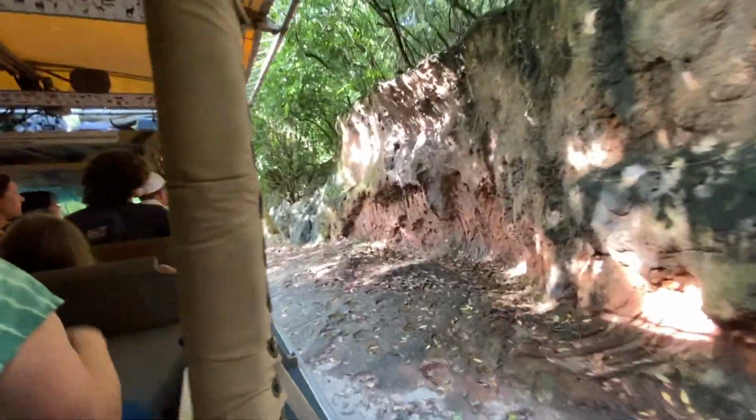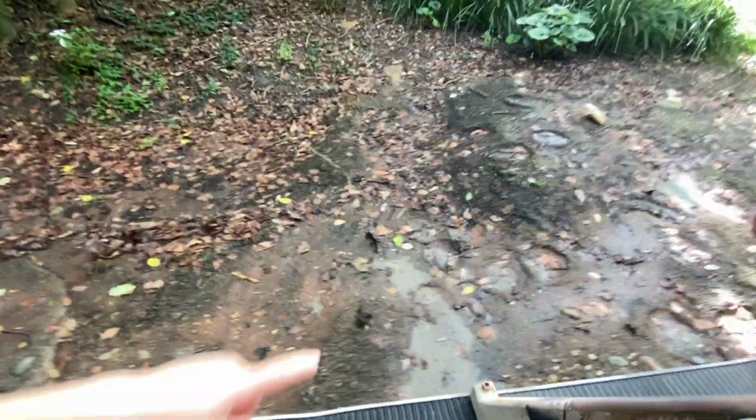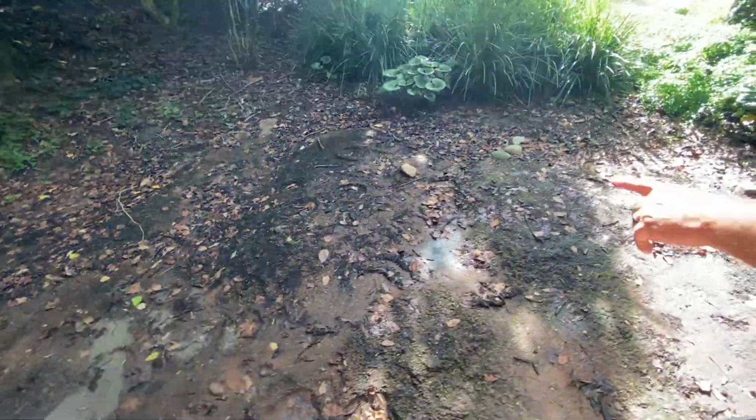There are large tusk marks in these red clay pits. And even look over here to the left on the ground. There are some elephant footprints. That is a great sign there are more elephants in the area. And look to our left, there's a herd of elephants. The elephants will eat the clay from the red clay pits.